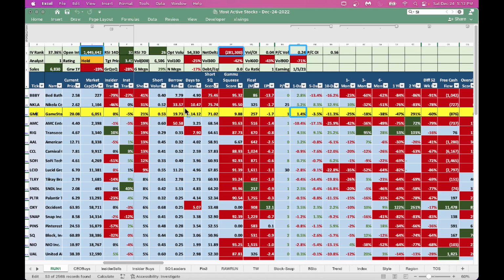Look at the days to cover, 14. This can have a sustained uptick here. It can go up at least 14 days with the current short volume and the current average volume. Look, borrow rate is relatively high here, 19, but not as high as NKLA and not as AMC.